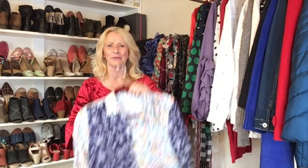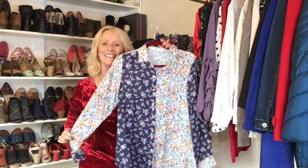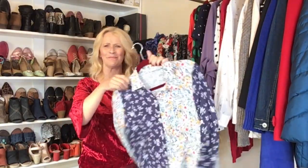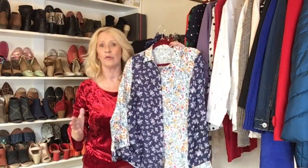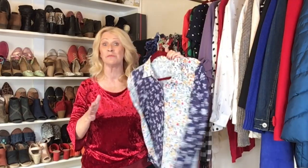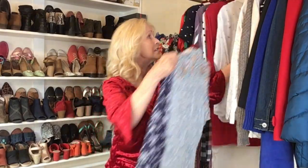Guys, everyone loves this top. I decided to sell this top. This is by a brand called Casual Studio, and I've worn this on more than one occasion in videos. Everyone likes it on, and I haven't worn it in a while. It's a size small, and it's time to let this one go.